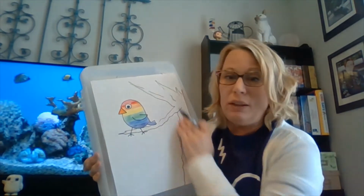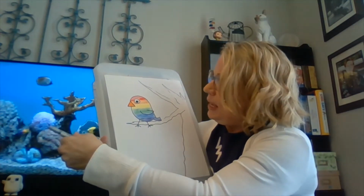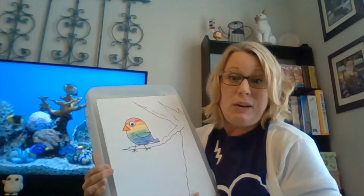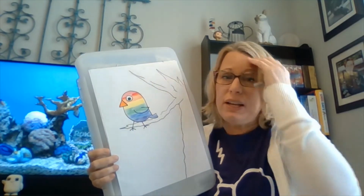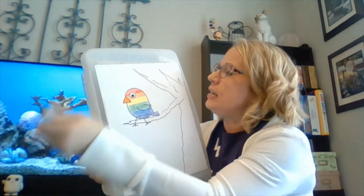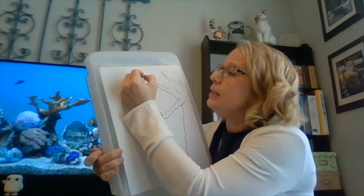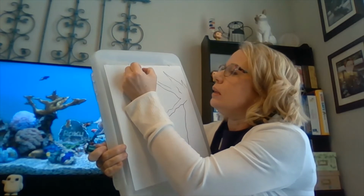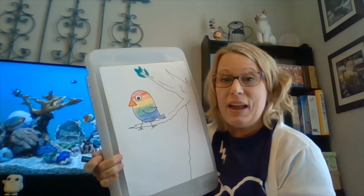And then, of course, I would color this brown and add some leaves. And then maybe even add some more birds. Maybe another bird's flying in or away. You could make it facing the other direction. There's all kinds of stuff you could do. If it's hard for you to picture the tree here, then you would just start kind of loosely adding little leaves here and there.